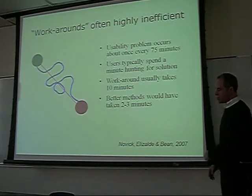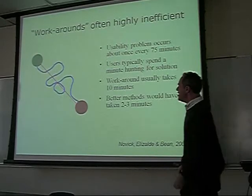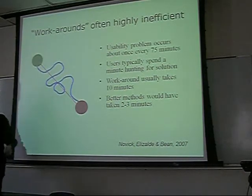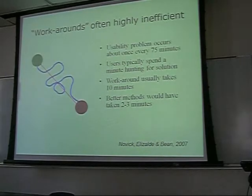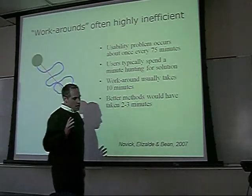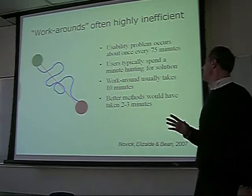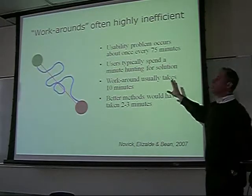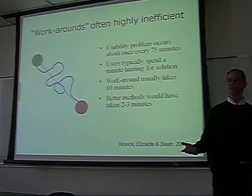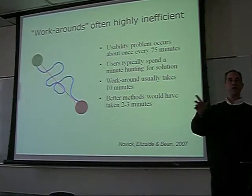When we did the observations, we were able to find lots of workarounds, lots of use of inappropriate techniques. The idea is that they're supposed to go from here to here. There is, like, the Excel function that does it in one step, and instead they're creating this vast spreadsheet and adding up all the numbers by hand, which is this method, okay? In our observations, we found a significant usability problem about once every 75 minutes. The users usually spend about a minute hunting for a solution, and then they do a workaround. The workaround usually takes 10 minutes, when in fact, if they used a more appropriate method, they would have taken 2 or 3 minutes.